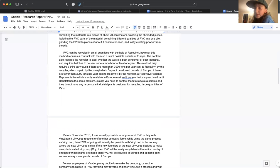Whoa. This method may also require a third-party audit if there are more than 3,000 tons per year sent to Rica Vinyl by the recycler, which is paid by Rica Vinyl. However, there might be legal issues with this if the contract might be allowed outside of Europe. If there are fewer than 3,000 tons per year sent to Rica Vinyl by the recycler, a Rica Vinyl regional representative, which is only available in Europe, must audit once or twice a year.